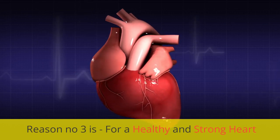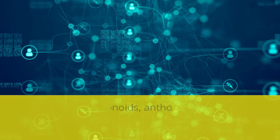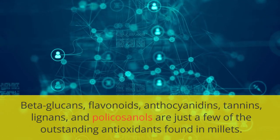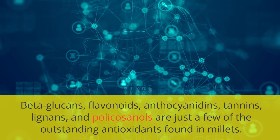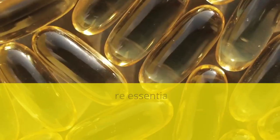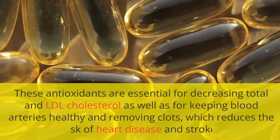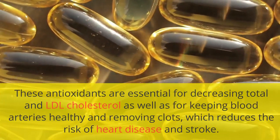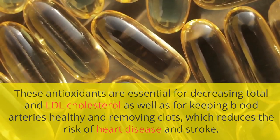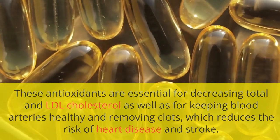Reason number 3 is for a healthy and strong heart. Beta-glucans, flavonoids, anthocyanidins, tannins, lignans, and policosanols are just a few of the outstanding antioxidants found in millets. These antioxidants are essential for decreasing total and LDL cholesterol as well as for keeping blood vessels healthy and removing clots, which reduces the risk of heart disease and stroke.